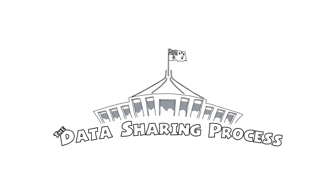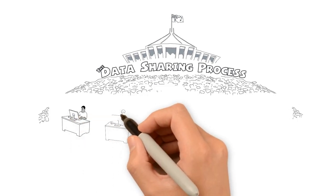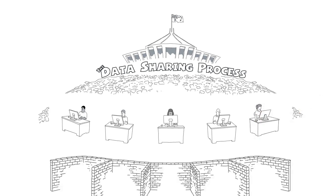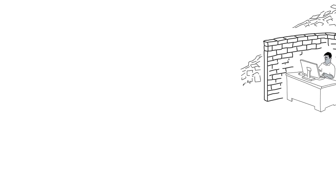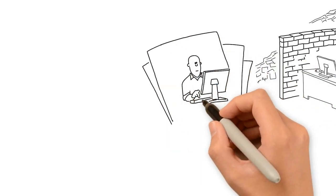The Australian government collects and uses a lot of data, but even when it would be really helpful for one agency to use data from another, there can be a lot of barriers blocking agencies from sharing their data and deriving the full benefits of that information. When agencies are able to make their data available, the benefits are there to see.